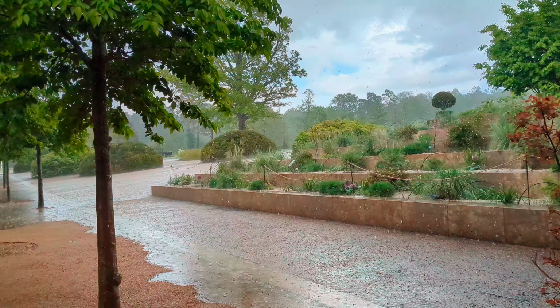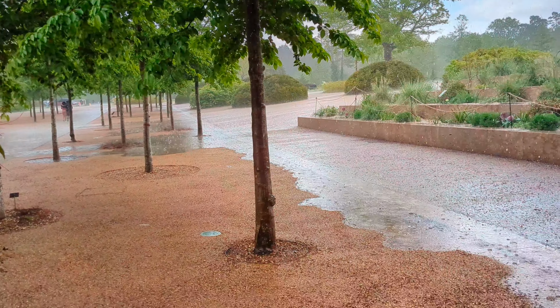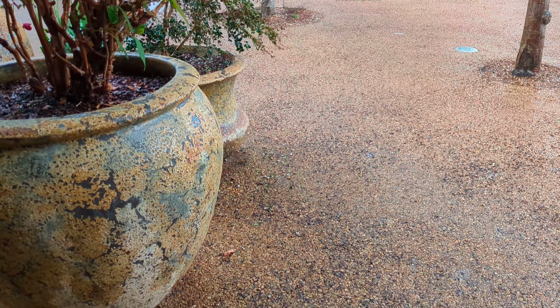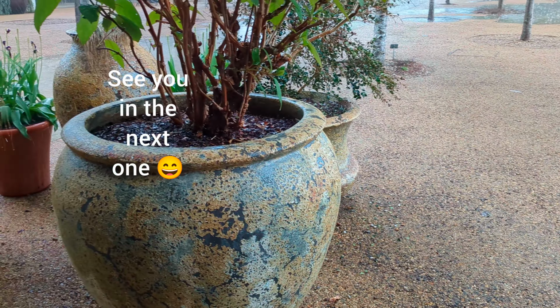I walked back to the main entrance and exited, and here we are. The rain that all of those clouds promised. But at least it's right at the end, right? So that's okay.